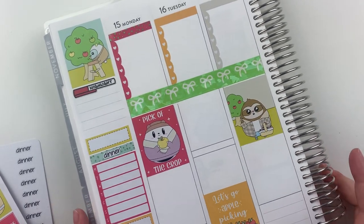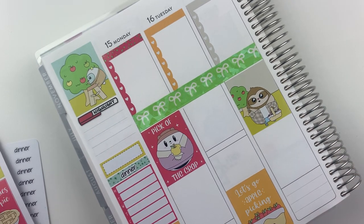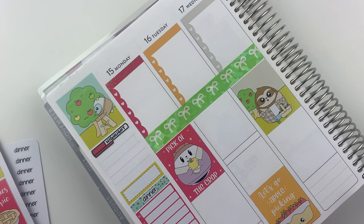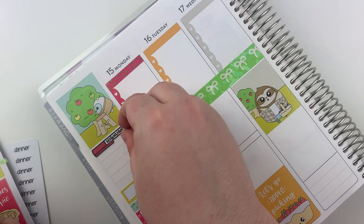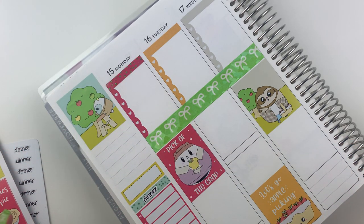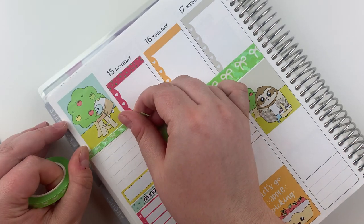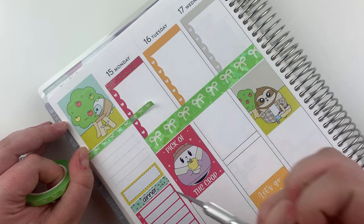I feel like I want to scatter. Oh, I don't know. Now I'm questioning myself. Oh no, I don't know what to do. I think I'm going to line them up. I think I'm just going to line them up and be done with it. It's cute when they're lined up. And I'm trying to bring more green into the spread. I think I'm going to line them up.